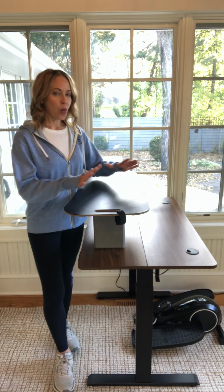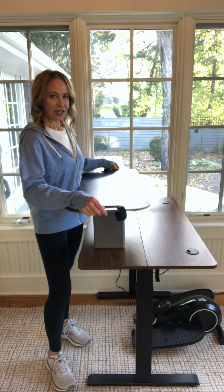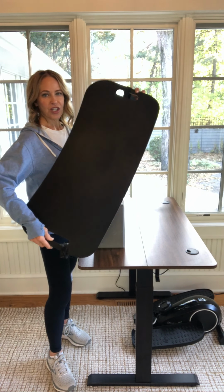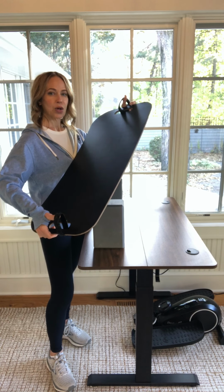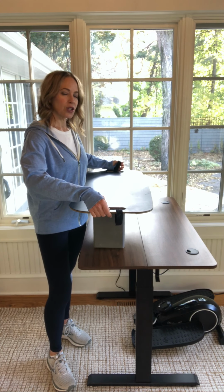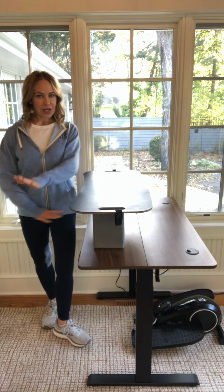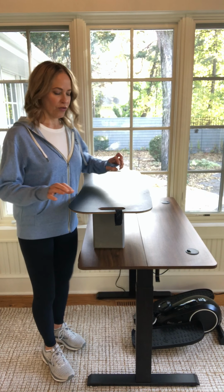So I want to walk you through things. So what you're seeing right here is a board. I originally purchased this on Amazon. It has Velcro straps on either side. It's touted as something you can attach to your treadmill and turn your treadmill into a walking desk. It worked, yet it kind of hit me kind of low, right? The bars of the treadmill are a little bit lower, and it just didn't ergonomically fit very well for me.